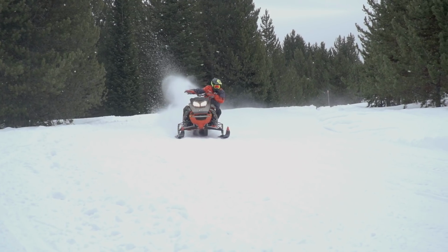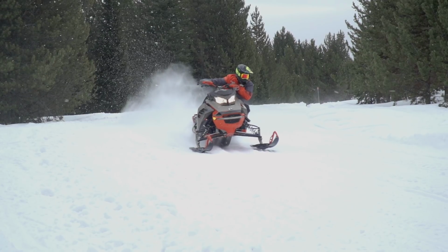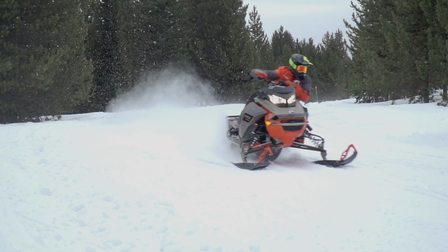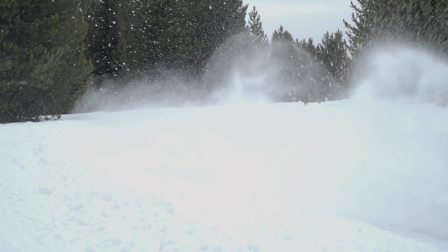You have to remember, the XRS is designed for jumping and taking on the biggest whoops out there with a suspension that feels a mile deep, and it's delivered to you this way. The tall suspension does come with a sacrifice of high-speed cornering. I've said it before and I'll say it again. Spend time tuning your suspension and your snowmobile will reward you for your efforts.